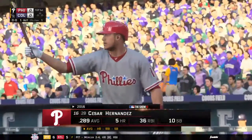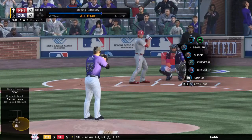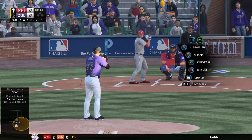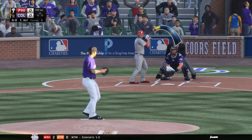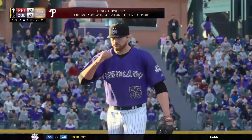Digging in, the switch hitter, Cesar Hernandez, as the switch hitter will take his cuts left-handed here. Decent numbers, but nothing amazing from the left side of the plate so far this season. Fastball off the plate away for ball one.